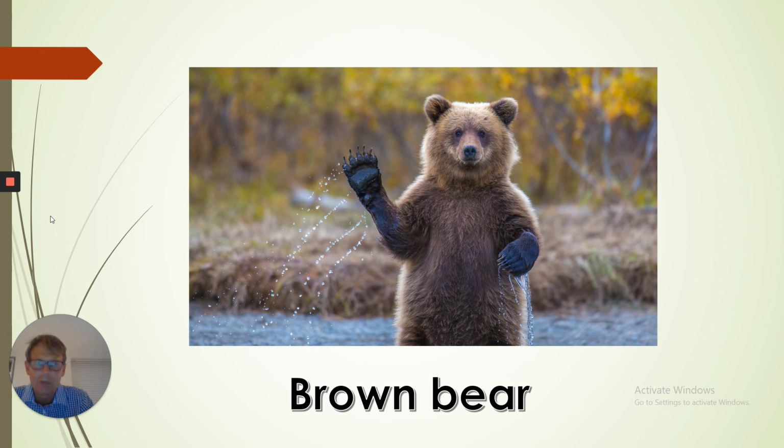That's a brown bear. I think I said to middle school, it looks like someone's dressed up in a bear costume, but that's a genuine brown bear. Okay, if you have bear, that's fine. You get a mark for that as well.